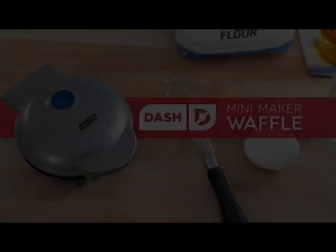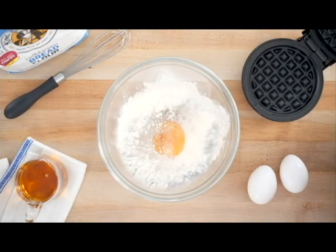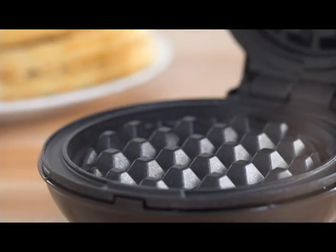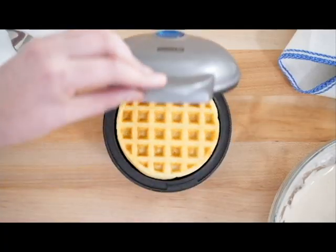So, guys, let's start the video, and our first product is the Mini Waffle Maker by Dash. Want to make waffles? Just make your delicious batter and drop the batter on the machine, and the waffle is ready. See?